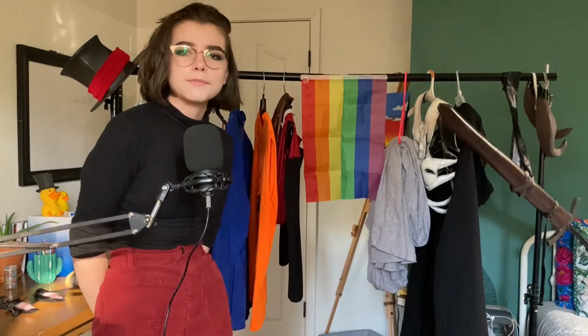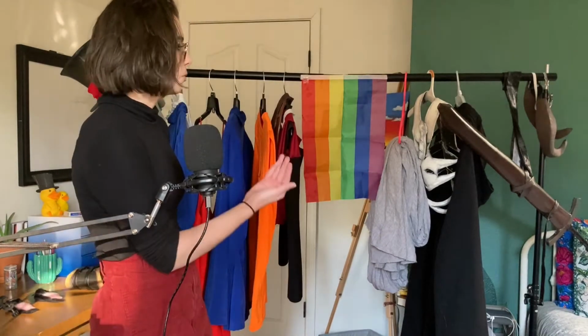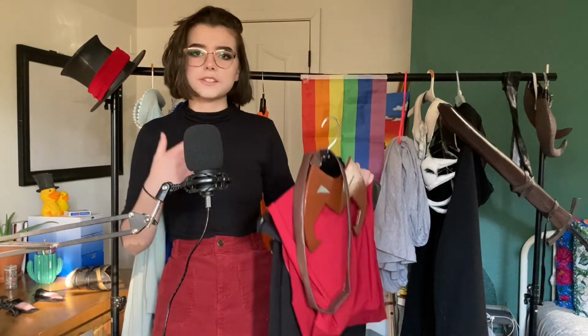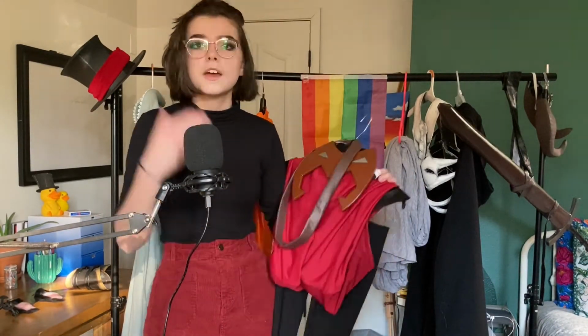For this next one, I find it very funny that I put this next to the pride flag, Katara. I also have her ears. They're right over here. This is one of my first projects that I was actually proud of because I was using different fabrics for the first time, such as leather. I was starting to use foam again. I really got into stretch fabrics this time around.